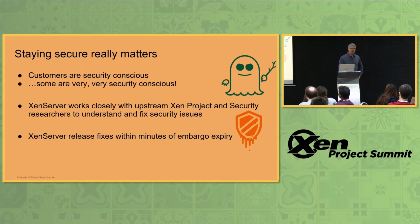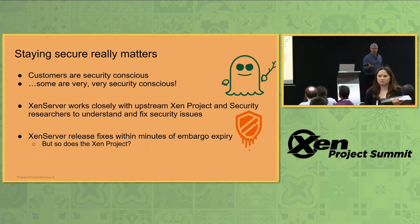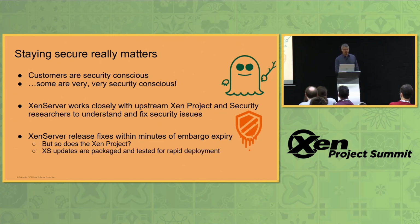We typically fix issues right at the embargo date or just after the embargo has lifted. So when we have a security issue, there's an embargo date. We generally release right on the date. Sometimes we miss it a little bit, but so does the Xen Project, right? The Xen Project provides patches at the moment of embargo. But of course, our customers, we've got to package those, make sure that they can handle them and can deploy them. Right.